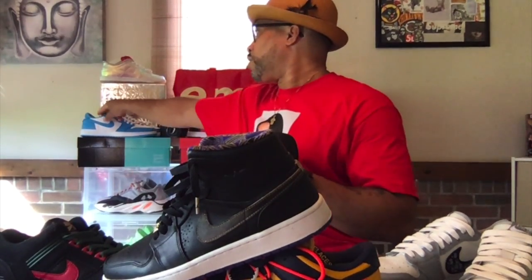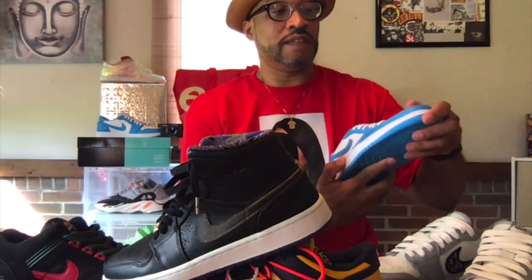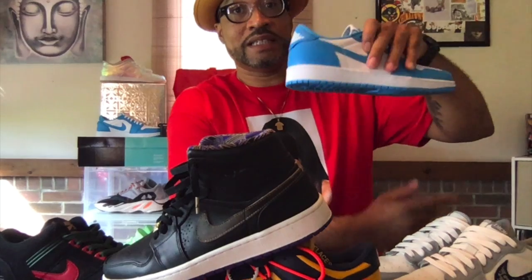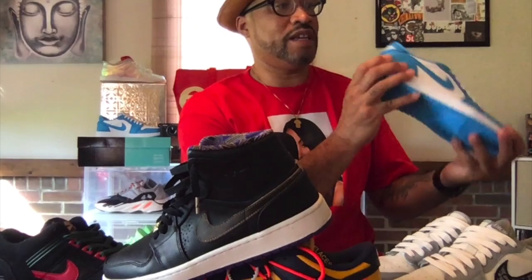When did Nike stop putting in details of the shoe? Or are they only doing that on shoes that is not real leather? Another shoe I wanted to pull out real quick, last one, is this SB, not a dunk, UNC colorway. The leather on this shoe, and again, this is not marketed as a high luxury shoe like the Off-White or the Dior's. But the leather on this shoe doesn't feel that great either.